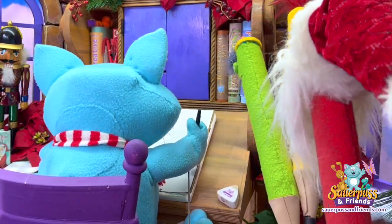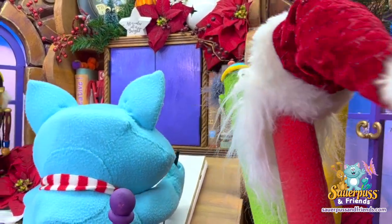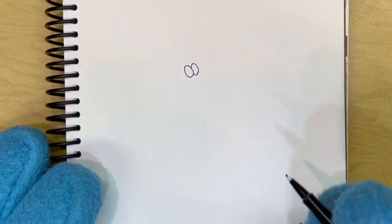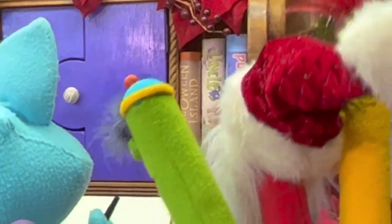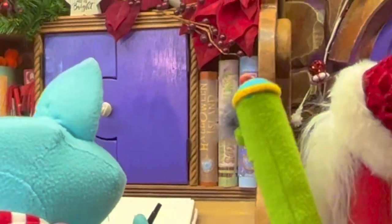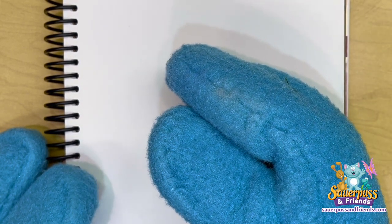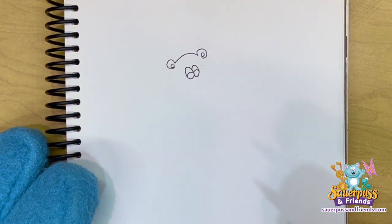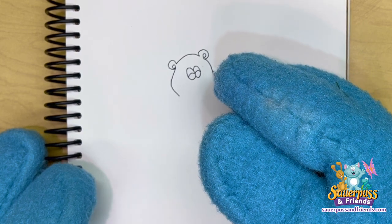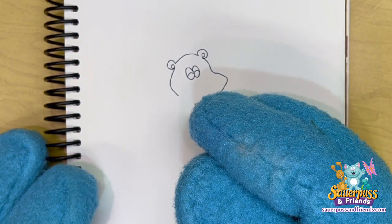Today, I will be using my imagination and my creativity to draw a cute little wintertime Christmassy hippo. I will begin by drawing the hippo's face. Let's start with the eyes and then go from there. Let's make this little hippo a happy hippo.